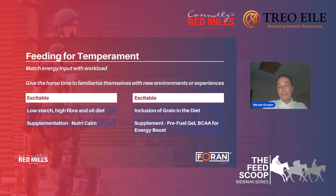When we're looking at feeding for temperament, although the diet alone can't change your horse's actual temperament, it can have a significant effect on its behavior. So considering your horse's temperament is important in choosing the most suitable diet. Again, it's about knowing your individual horse. For horses that tend to be overly excitable or anxious, choosing a low starch feed and providing a non-heating source of energy like super fibers and oils is preferable.